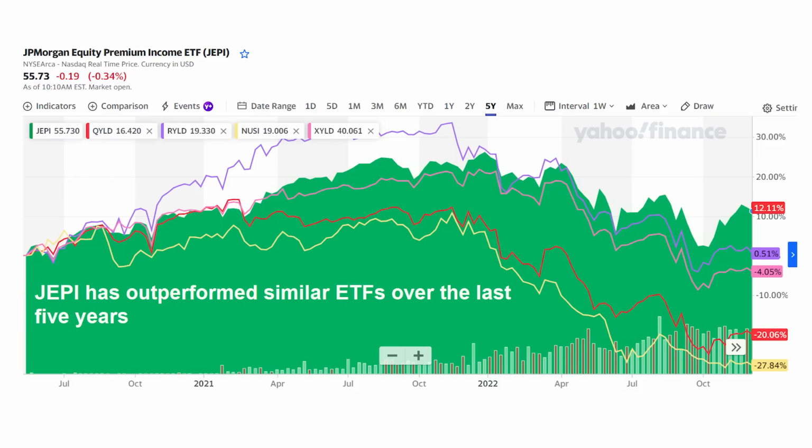Shares of the JEPI are up 12% over the last 5 years, plus that 10% annual dividend, against a loss of 20% in the QYLD. The fund is even beating the XYLD by 16%, despite that fund using pretty much the same index and strategy. A strong management of the fund has a lot to do with this, with over 60 years experience in trading and derivatives among the portfolio managers.